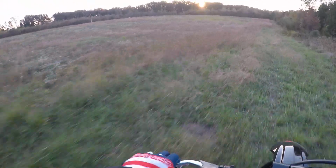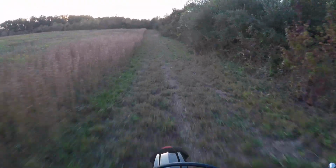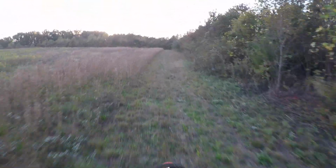I actually haven't ridden. Oh wow, there's some sheep or something out here. I haven't been out here in quite some time, to this side at least.